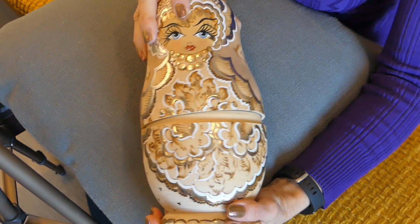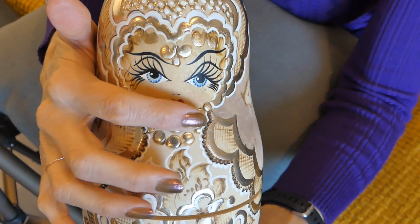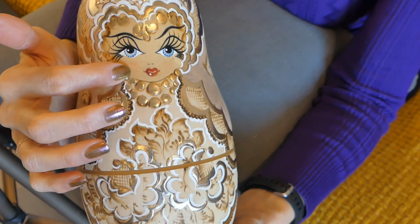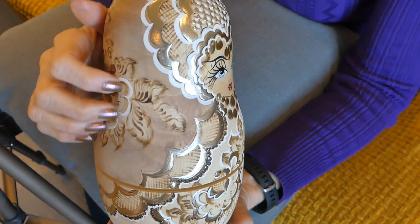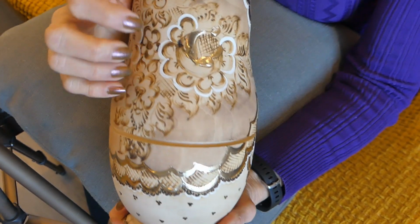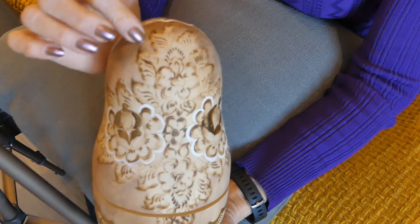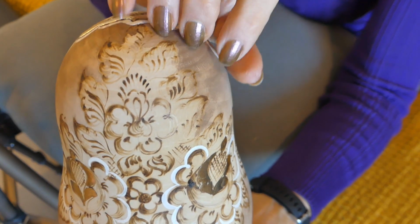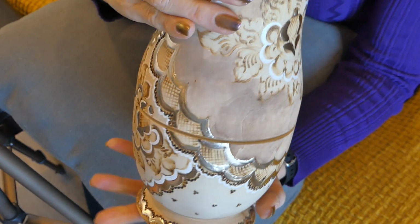And look how beautiful the gold paint is, and that beautiful face painted. The eyes, the red lips, and the rosy cheeks. Painting is just beautiful on these. I'll turn it around so you can see that gold metallic or gold leaf paint. I imagine it's just a metallic, but who knows? Beautiful pattern all the way around, and this is burned into the wood as part of the pattern up here. Hold that up so you can see it. And then some of it's painted. It's just beautiful.